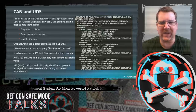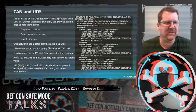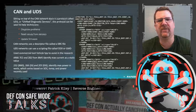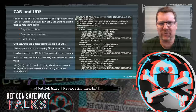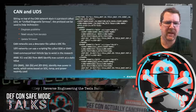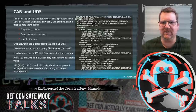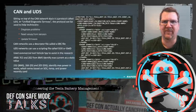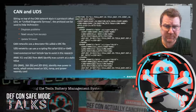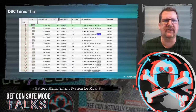On Sunday, I'm actually going to have an in-depth deep dive into these DBC files and some of the information, because I want to actually map out the entire power curve to see if I can figure out where the power curve is stored in the BMS firmware. But check that out if you want to see a little bit further into the talk than what I'm able to cover on this. So what a DBC does, this is what raw CAN bus traffic looks like.